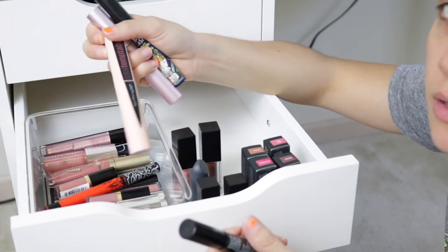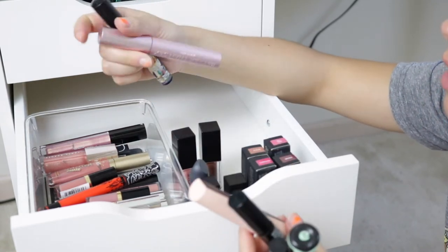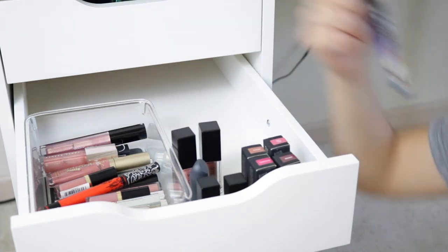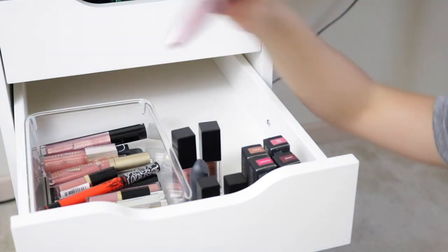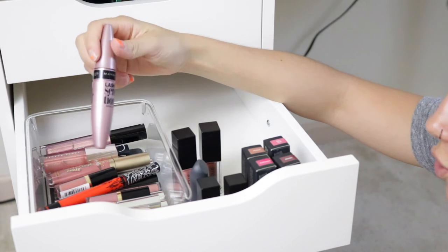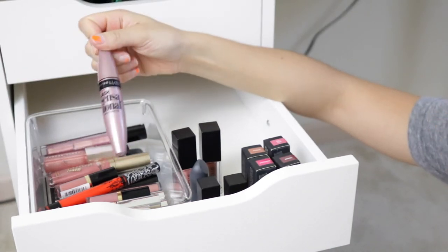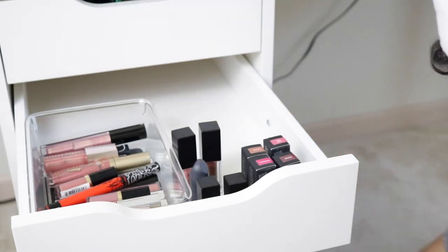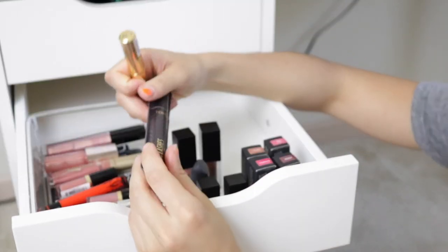I have this one, Maybelline Total Temptation. I have the Too Faced one that I like, and then I have the Balm Matte Lash, so that one I like too. This Maybelline Lash Sensational, I use it every once in a while. It's not the best, not the worst. Gonna keep it. And then the two that I'm gonna get rid of are by Tarte.